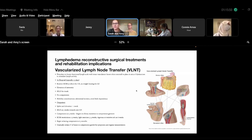I think that some clinics also practice a cocktail approach, where they might do a vascularized lymph node transplant, a lymphovenous bypass, and maybe some suction-assisted lipectomy of the fibrotic tissue. No matter what, if they do elect to have the vascularized lymph node transplant, it doesn't mean that they will stop wearing compression.